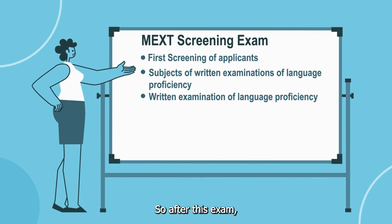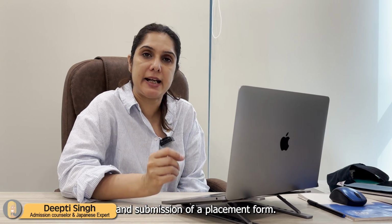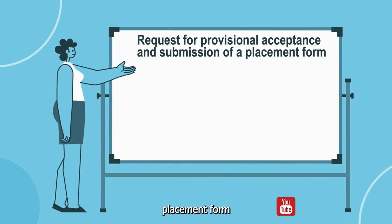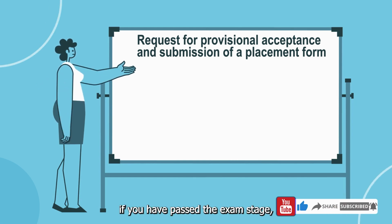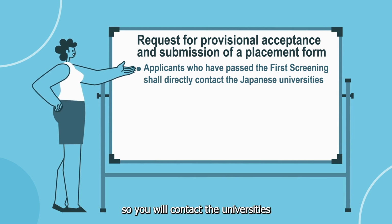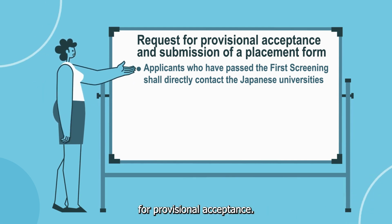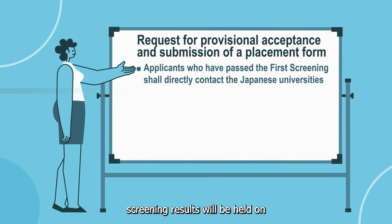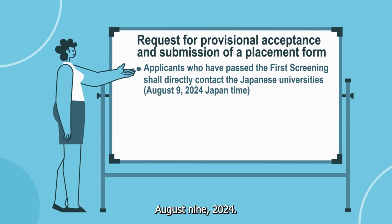After this exam, the next stage is request for provisional acceptance and submission of a placement form. For this placement form and provisional acceptance, you will need to personally contact all the universities if you have passed the exam stage, and request them for provisional acceptance. The notification of first screening results will be held on August 9, 2024.